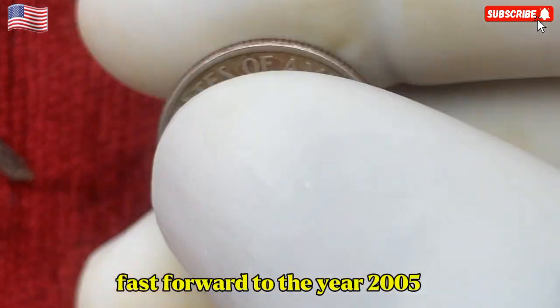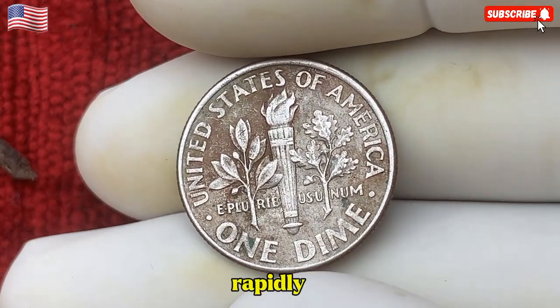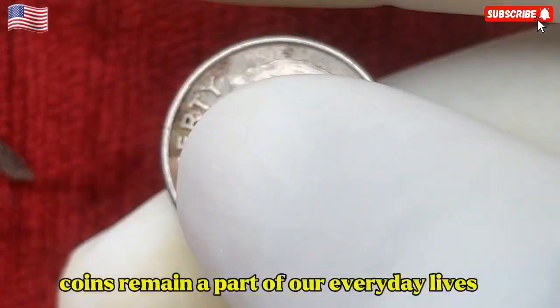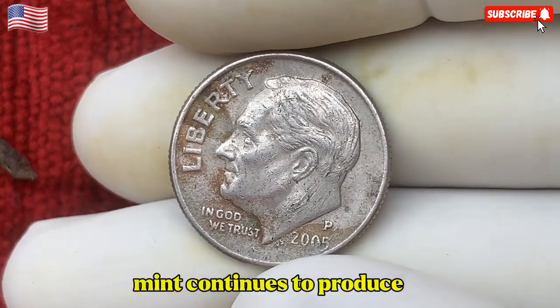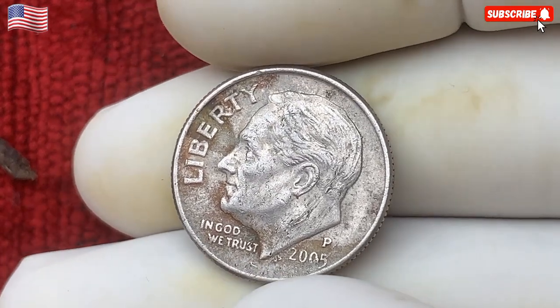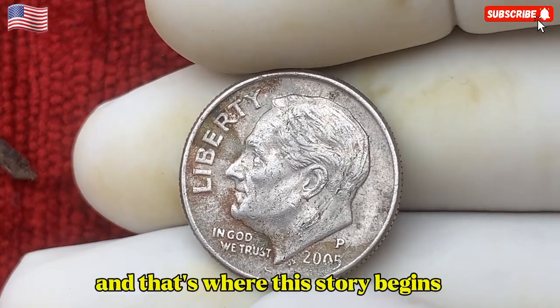Fast forward to the year 2005. America is changing rapidly. Digital culture is booming, the world is becoming more connected than ever, but through it all, coins remain a part of our everyday lives. The U.S. Mint continues to produce millions of dimes annually, most of which pass from person to person unnoticed. But not all of them are created equal. And that's where this story begins.